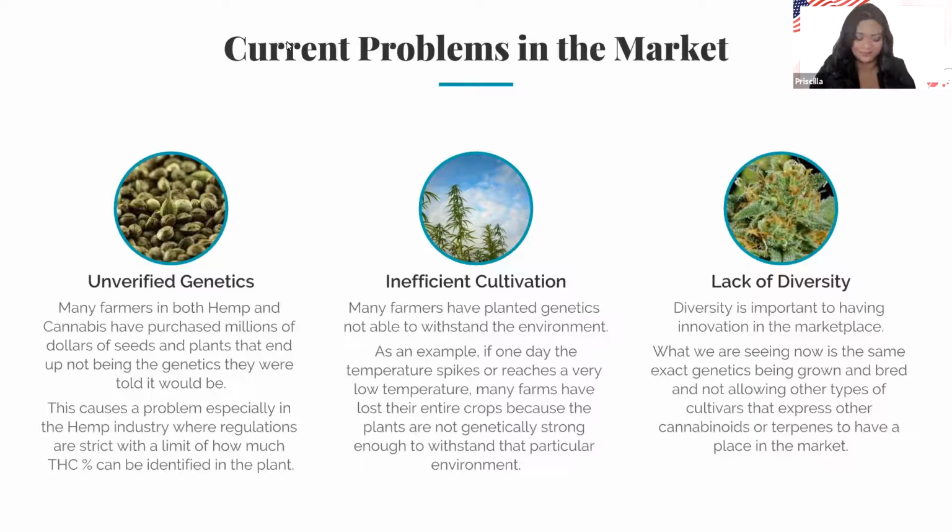Unfortunately, there's a lot of people that are jumping into the space, maybe let's say starting on the cultivation side, and you actually don't know what type of genetics you're getting. Even if you are receiving a COA, or a certificate of analysis, from a lab that tells you what the percentages are, you still don't know if that is a cherry wine hemp strain or whatever it is. It's an unverified genetic. So the problem that causes is many farmers in both hemp and cannabis have purchased millions of dollars of seeds and plants that end up not being the genetics that they were told it would be.